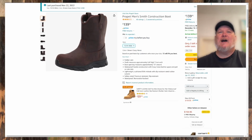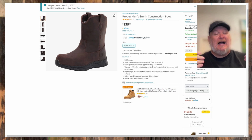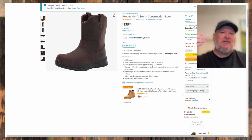All right, next up, this is something the wife just got for me. I got an early Christmas present, and I got to tell you, if you don't know, I got giant bear Sasquatch kind of feet. In fact, typically in shoes, I would wear a 15 triple wide. But finding that in boots is really difficult. So we stepped up a size, went double wide because it's the widest they have.